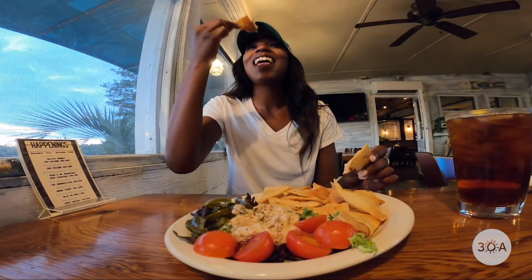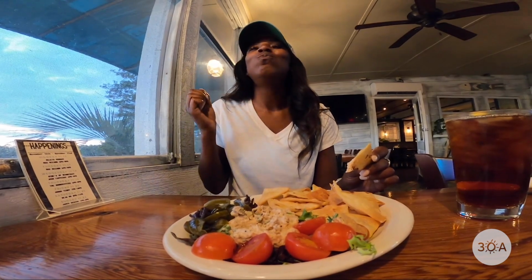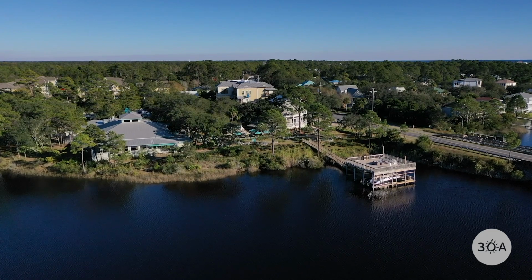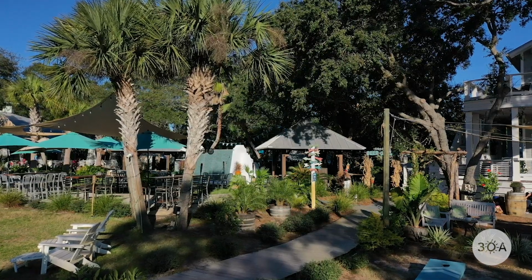Try it out and tell them 30A sent you. Heck, you can even enjoy a 30A Beach Blonde Ale while you wait. After all, there's always time to slow down and soak up the beauty when you're dining along this piece of paradise.